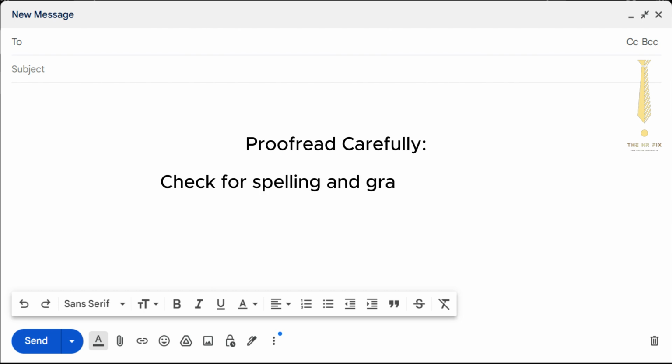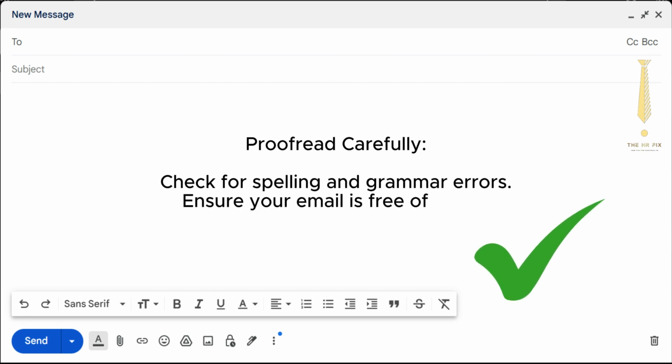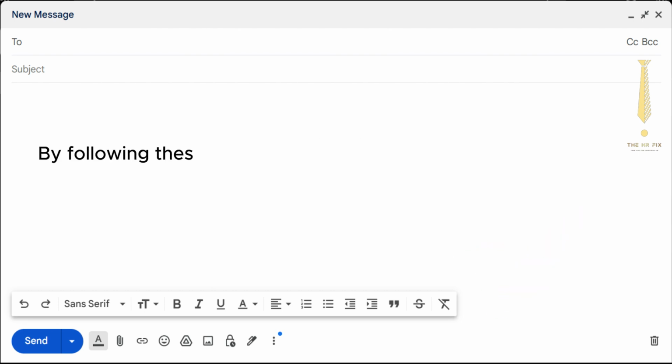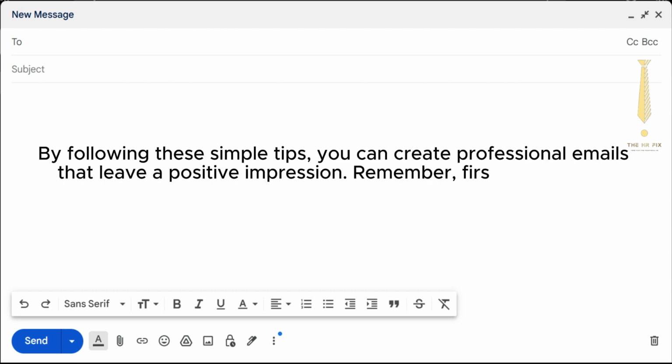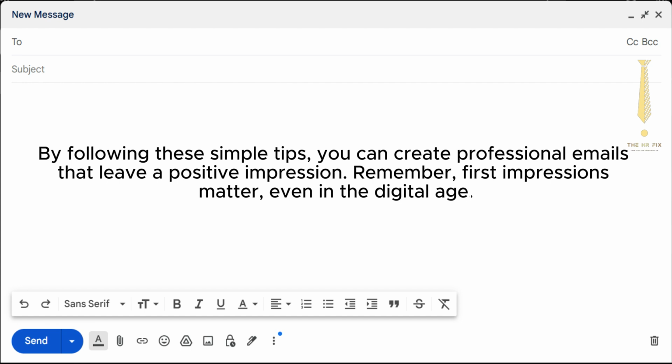Number 4, proofread carefully. Check for spelling and grammar errors. Ensure your email is free of typos. By following these simple tips, you can create professional emails that leave a positive impression. Remember, first impressions matter, even in the digital age.